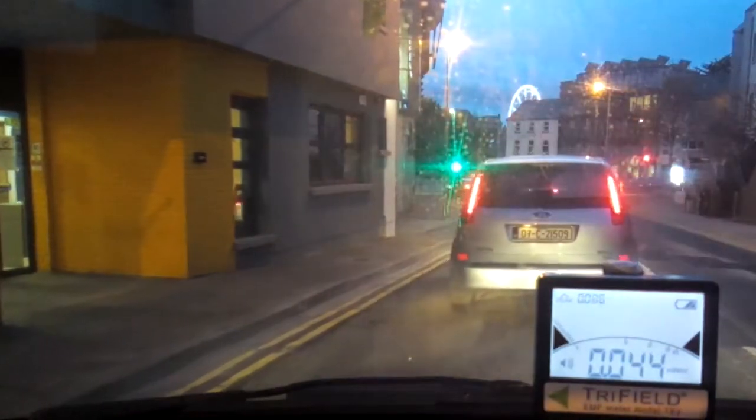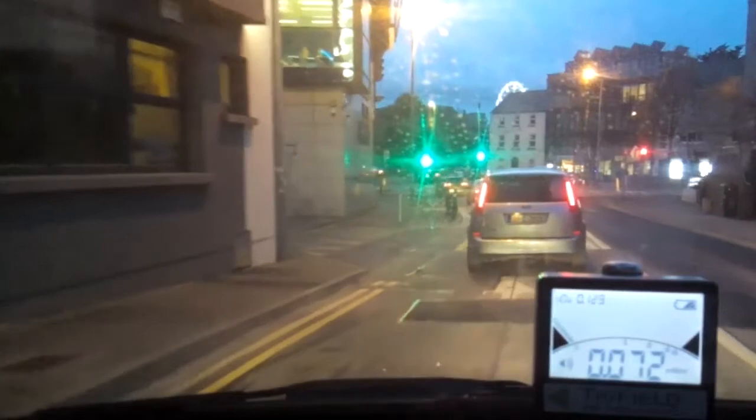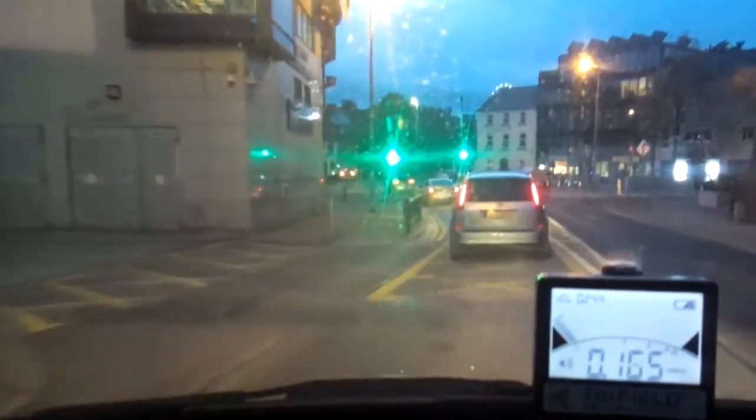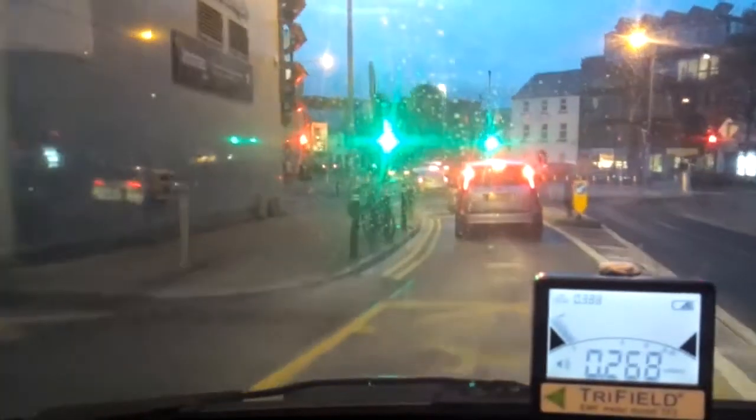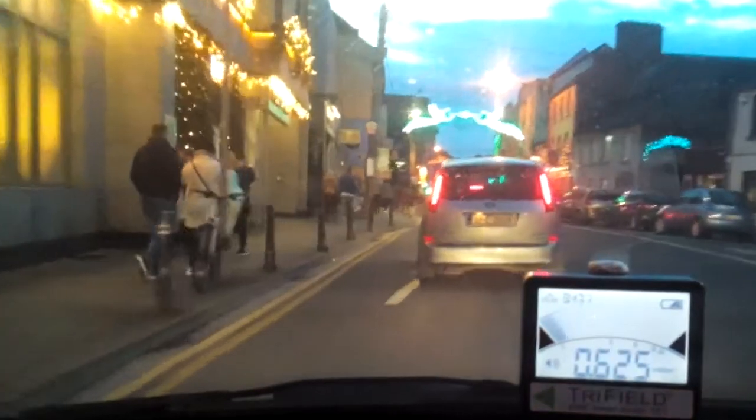I think I'm a little bit early. I think we're a few minutes early. Wouldn't have to be here for another 5 minutes. So I'm just going to go around Eyre Square just to see, and then I'll come back and pick up my friend. Oh, that's not her standing there. I really hope it's not her standing there and she sees me.